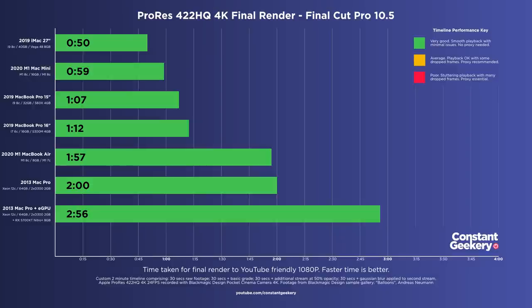And in fourth, it's the 16-inch MacBook Pro with 1 minute 12. And that's beaten by the 15-inch model with 107. And in second place, we've got the M1 Mac Mini with 59 seconds. And the winner this time is the iMac with 50 seconds.